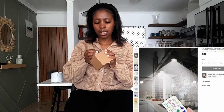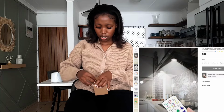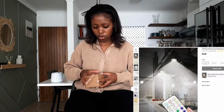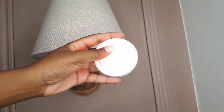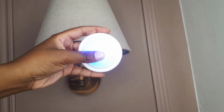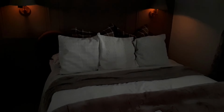All right, we have our next item, but it comes in a box. Oh, I know what this is. This is the puck lights, and I got three so that I can use a remote, because when you get three, it comes with the remote. If you get two, it doesn't come with the remote. You basically have to press on and off.